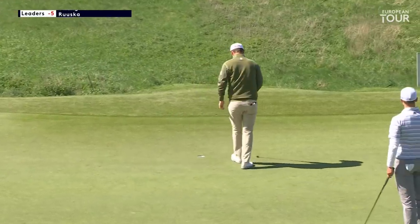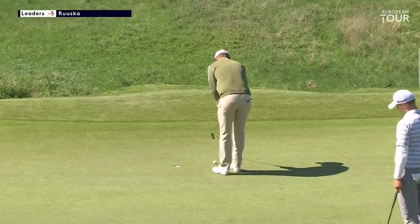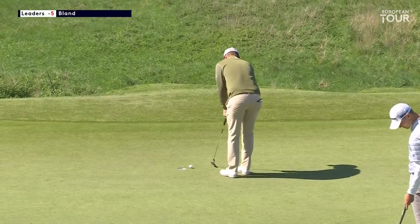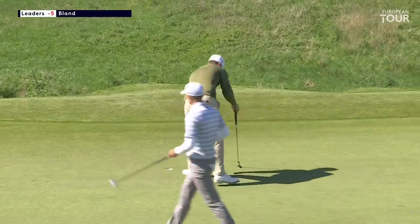I think he got a gust of wind there. You see him adjusting his cap, and I think the wind suddenly buffeted him. You see how strong it's blowing there. Yeah, he was definitely on his toes there, Rui.